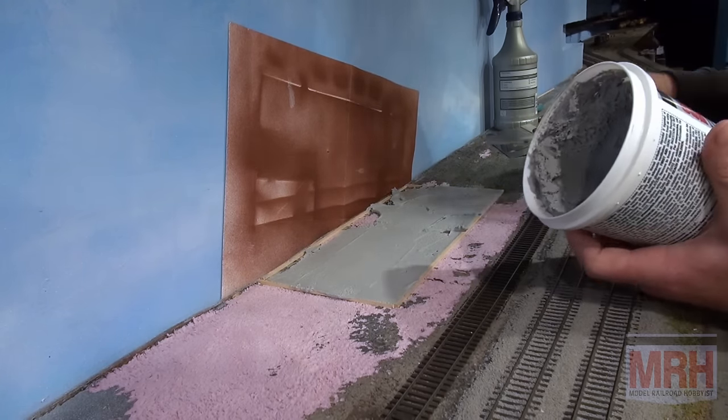So I'm going to continue to work this and then put down the gray ballast in here. After everything is glued with Woodland Scenic Cement, and while it's wet, we'll follow up with some static grass. So we'll be able to have some grass growing through the trackage areas as well.